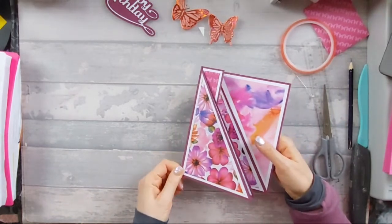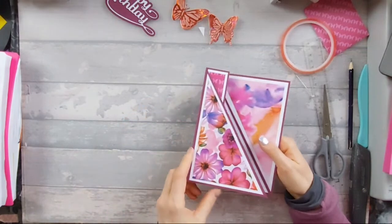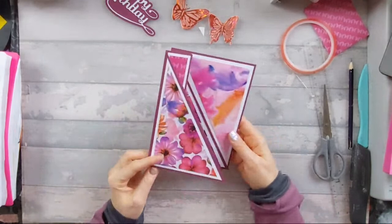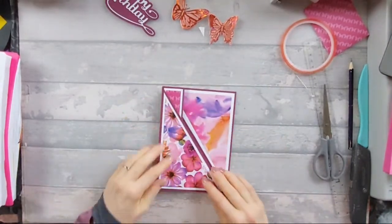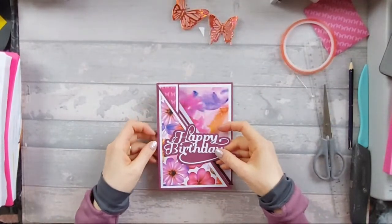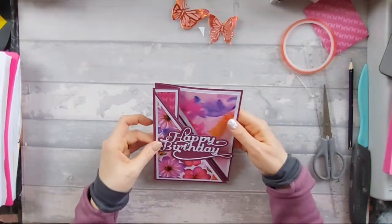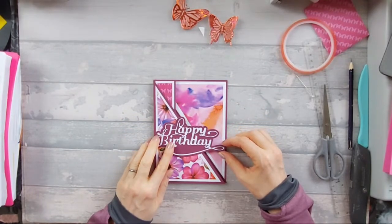It's a wrong triangle, not a right triangle. Yeah. So anyway, that's that. So you've got that so far. And then we just need to add some decoration. That is really wonky. That is shocking. Right, I've got a happy birthday, which I'm going to put relatively high up in an attempt to hide my wonky edge. I'm going to put it about there.